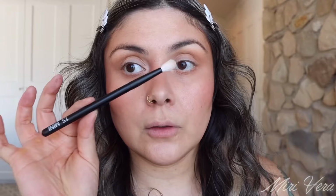So I mentioned I already created eye look number 1, so let me go ahead and show you the clip here of that eye look. I do feel like it came out absolutely stunning. It's a pretty gold eye look since I used Oro, which means gold in Spanish. I feel like if you use that shade, your eye look is going to be gold, period.